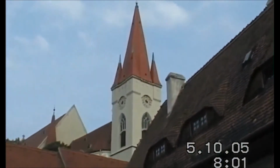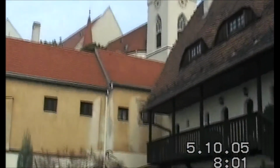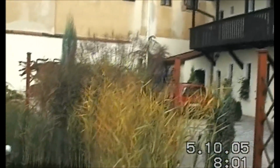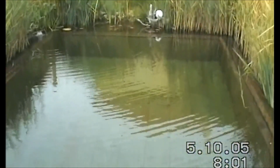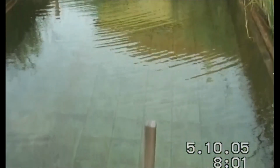Just one of the many churches in this town. This is a little fish pond. Oh, we see some right tiny fish in there.